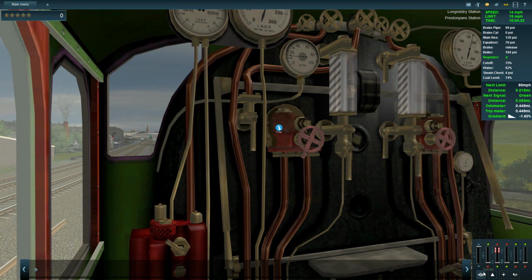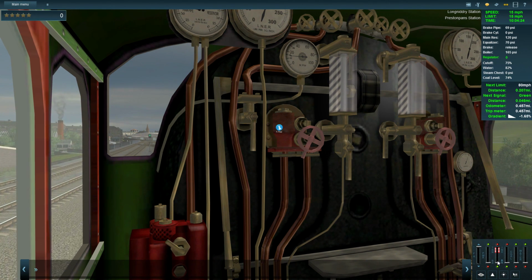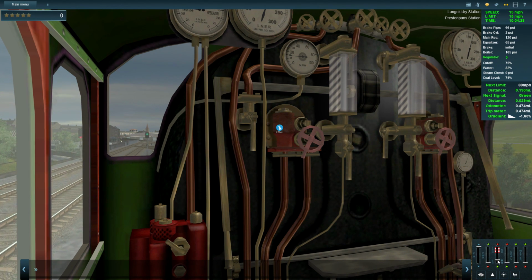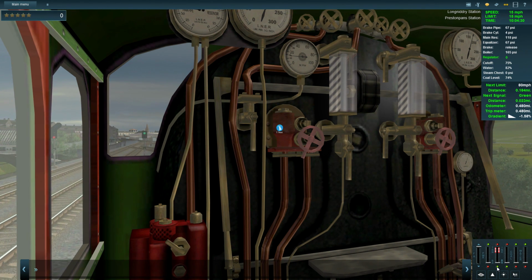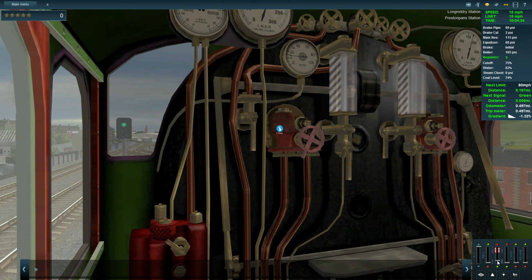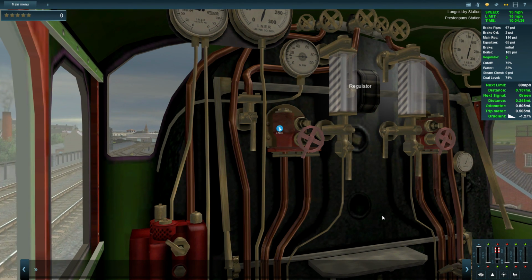I think we're on a descent. So let's get some of that brake running, just to ensure that we don't end up speeding. How do I keep this brake in?